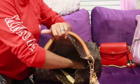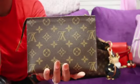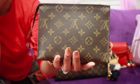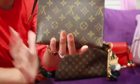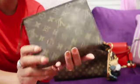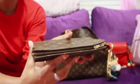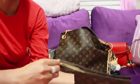All right, so next in here, I'm trying to make it where you can see it. I have my toiletry 19. Haven't carried this cutie in a while. This is also an authentic piece. I think I also got this one pre-loved from a Facebook group. So just the toiletry 19. It's a traditional size pouch. This one's great to use as a catch-all, which is exactly how I'm using it.